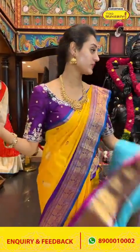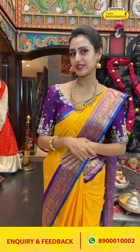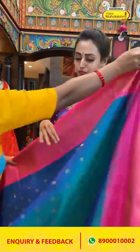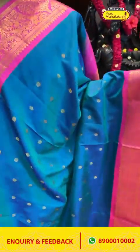So now moving on to the next color, let's take a look at the next saree and see how beautiful and amazing the next color is. It's also a beautiful blue and pink color saree. People also love blue and pink color. That is also a beautiful combination. Wow, very beautiful.